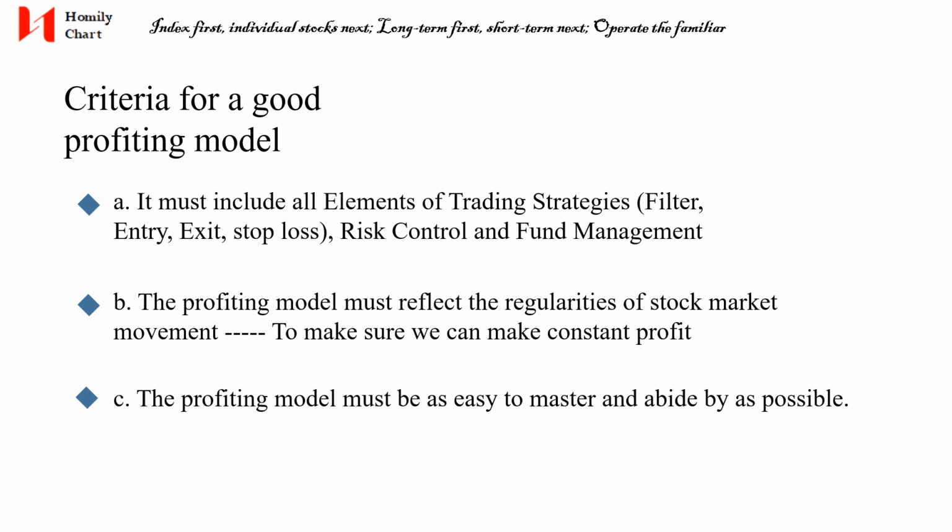And then yesterday we mentioned the importance of building our own profiting model, and today I'm going to share with you how to pick the right stock. So that's one part of the trading strategies. Our focus in the near future would be on the trading strategies. Do you have your own effective trading strategies? Because these trading strategies are the most important part of your profiting model. Okay, and today we will focus on filtration. How to filter the right stock, or how to pick the right stock, and what kind of stocks to pick.